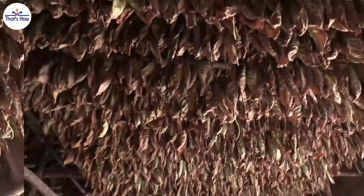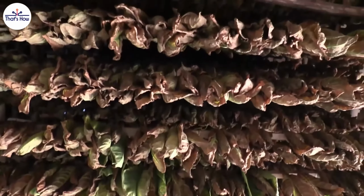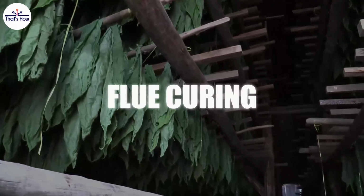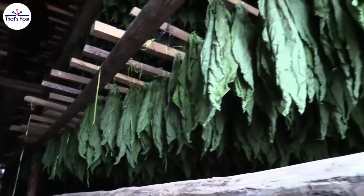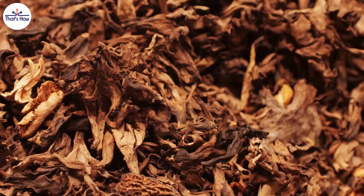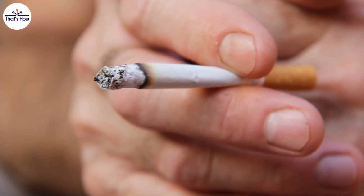Air curing. The leaves are hung in ventilated barns and allowed to dry naturally over several weeks. This method produces a light, mellow flavor, often used in pipe and chewing tobacco. Flue curing. One of the most popular methods for cigarette tobacco, where warm air circulates through curing barns, gradually drying the leaves over 7 to 10 days. This results in a bright, mild tobacco flavor, commonly associated with cigarettes.